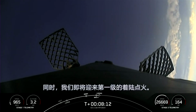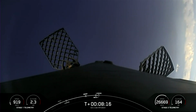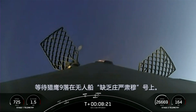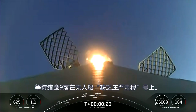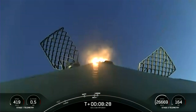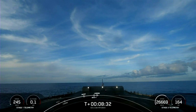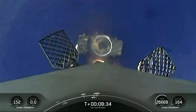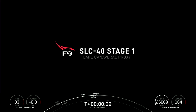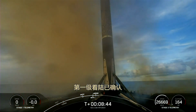Again, we are coming up on the landing burn of the first stage. Stage 1 landing burn. There we go, we did just light up that central E9 engine. We're just waiting for Falcon 9 to land back on our drone ship, A Shortfall of Gravitas. Landing leg deploy. Stage 1 landing confirmed.